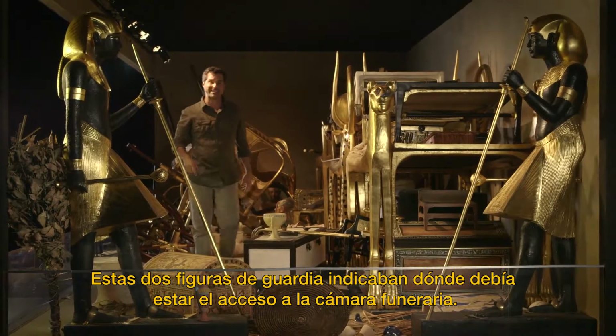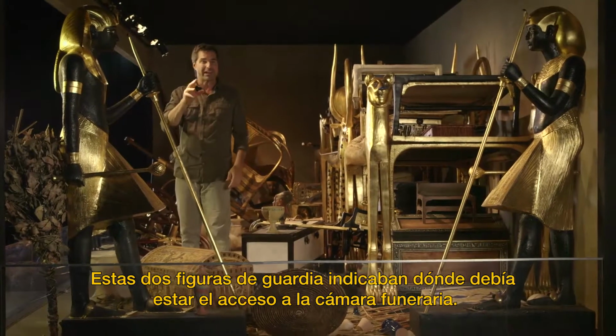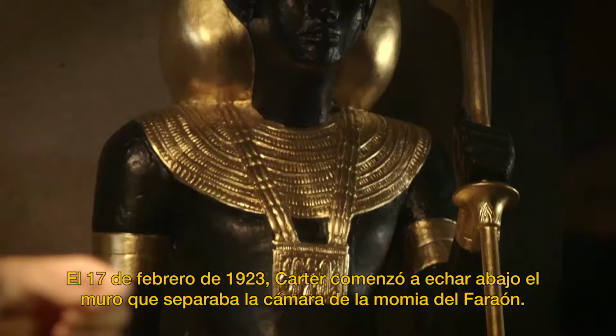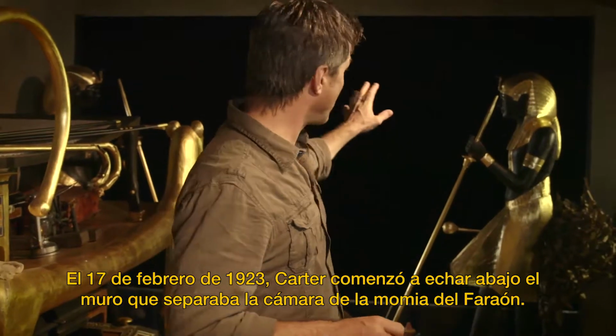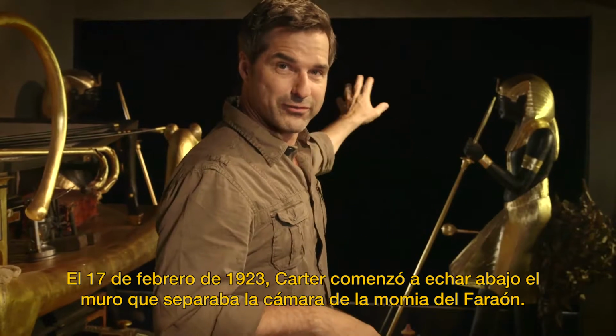These 2 figures standing guard indicated where the entrance to the burial chamber must be. So on February 17, 1923, Carter began tearing down the wall that separated the chamber from the mummy of the pharaoh.